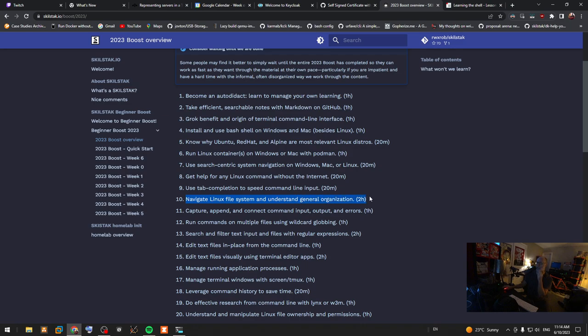We did navigating the Linux file system and understanding the general organization. I think on week two, we went through what /var is for and stuff like that. I don't think you have to have a deep knowledge of what the different directories are for, other than /home, right, which is where your stuff lives, if you're an absolute beginner who just wants to use the Linux command line. If you have any inkling at all to become a sysadmin, then yes, you need to do all those things, but not right now. Capture, append, connect command input, output, and errors: we went through that. Run commands on multiple files using wildcard globbing: went through that. Search and filter text input with regular expressions.